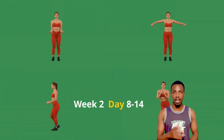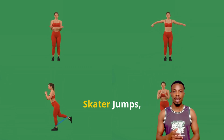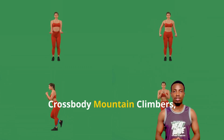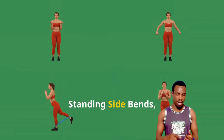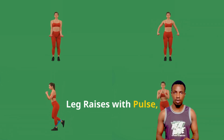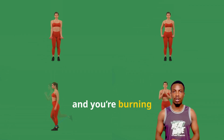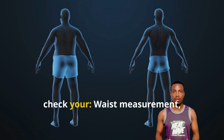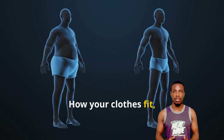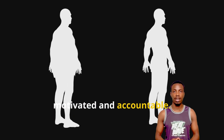Week 2, day 8-14, focus, sculpt and shred, skater jumps, crossbody mountain climbers, flutter kicks, bicycle crunches, standing side bends, leg raises with pulse, plank jacks. Your body is getting stronger and you're burning more fat daily. Keep breathing, keep tracking. Every 7 days, check your waist measurement, how your clothes fit, energy levels, picture progress. This keeps you motivated and accountable.